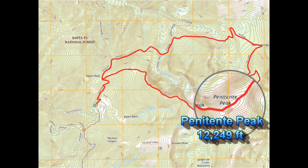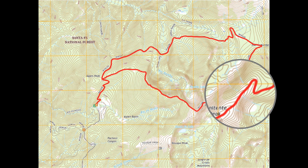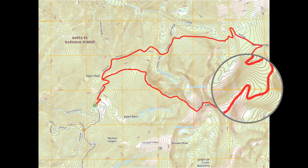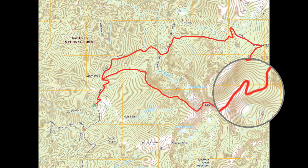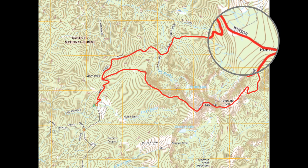From the saddle, climb straight up to the top of Penitent Peak, where there's a rock shelter to rest from the wind. From the rock shelter, just follow the hillside straight down northeasterly until you get to a sign that directs you to the trail. Follow the trail down the hill as it winds down towards the Windsor Trail. At the junction with the Windsor Trail, take a left and head back to the trailhead.